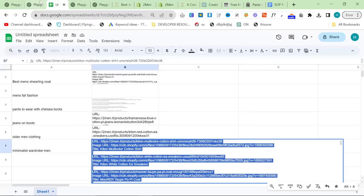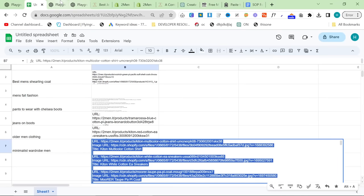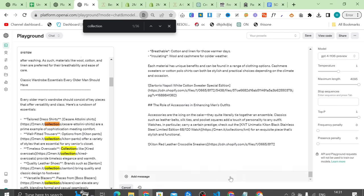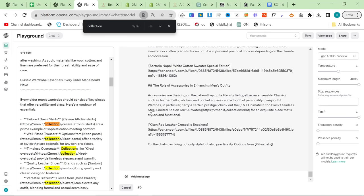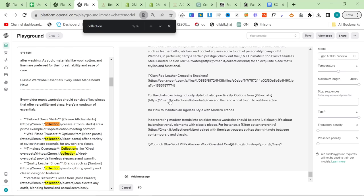Don't freeze on me. Yeah, I think I'm using too many API calls at the same time now, so I don't think it's going to work anymore. Also, my computer is definitely struggling. Come on, we can do this. We can finish.